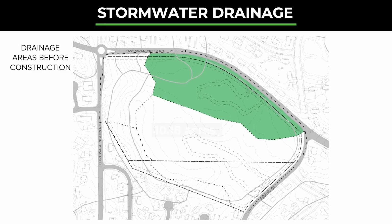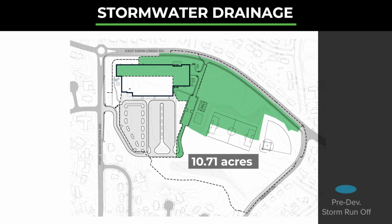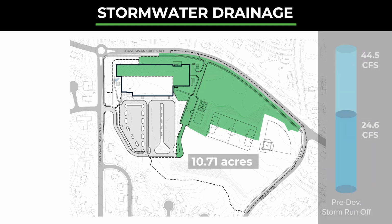The first drainage area is 10.18 acres, which flows off the site to an existing storm inlet on the south side of East Swan Creek Road. Post-developed, the drainage area expands slightly to 10.71 acres, an increase of half an acre. However, the pre-developed 100-year storm runoff of 44.5 CFS, cubic feet per second, is decreased by almost half to 24.6 CFS after the school is built.